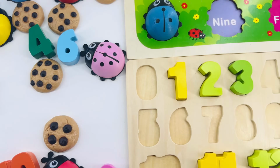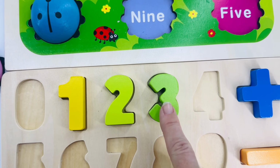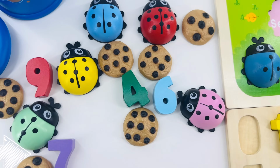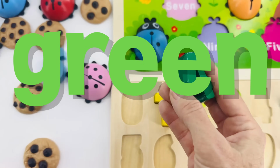What number comes after the number three? Count with me and let's see. One, two, three, four. Right. Looking for the number four. Here it is. This one is dark green. There it goes.